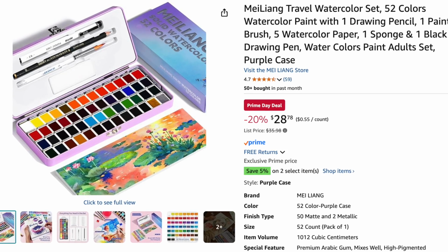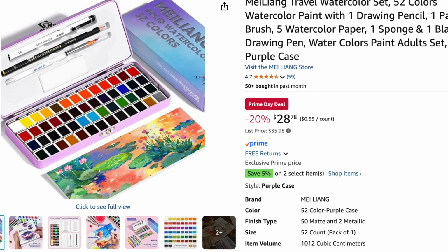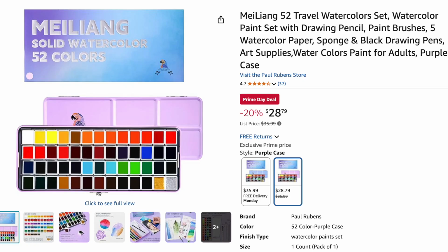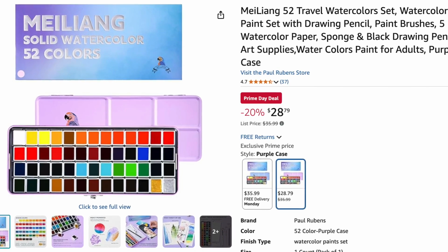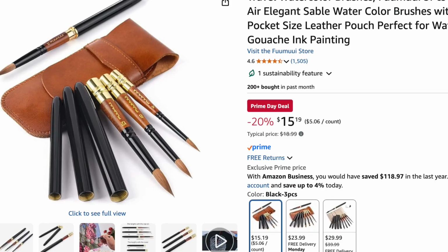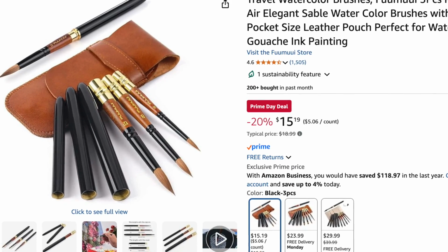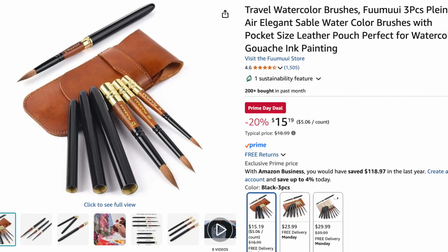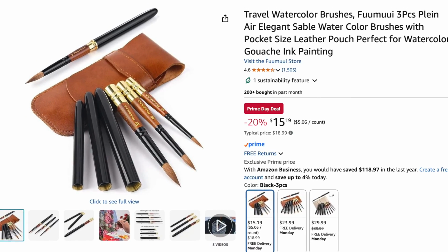This Maliang watercolor set, 52 colors, is very similar to the one that I use every day. And if you'll notice in the bottom right corner, they have gold and silver glitter paint. It's very pretty, and it's 20% off. This Famui watercolor travel brush set is 20% off, and it's very similar to the one that I just used in a recent video. And I love that set.